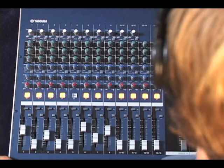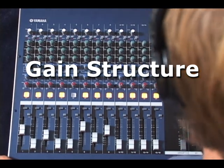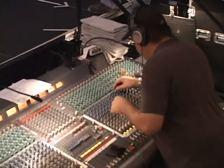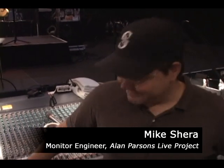These initial decisions are crucial to what is referred to as your gain structure, basically keeping your mixer and mix as free from either distortion or extraneous noise as possible. Good gain structure is essential if you want your mix to sound clean and punchy. By far, you have to have proper gain structure. Without proper gain structure, you're 10 steps behind.